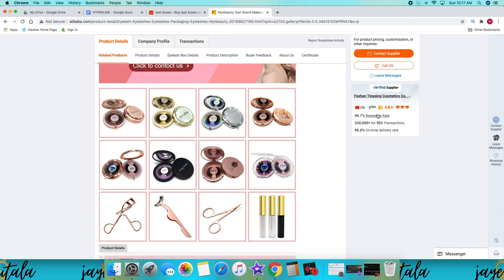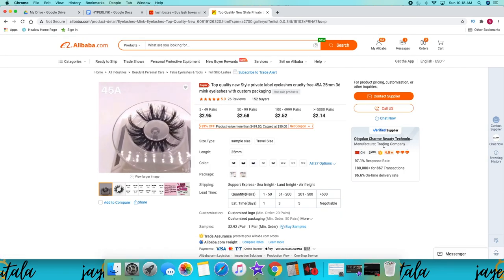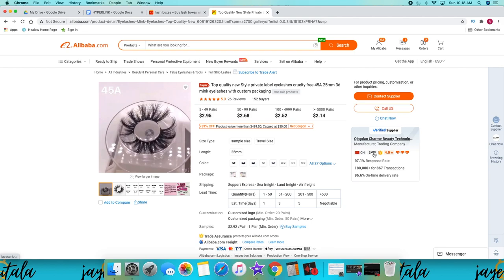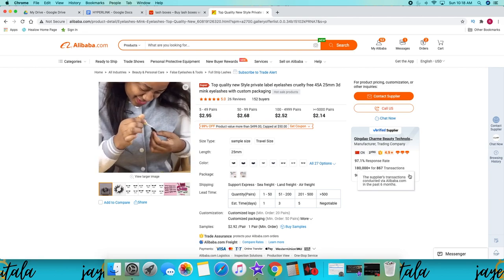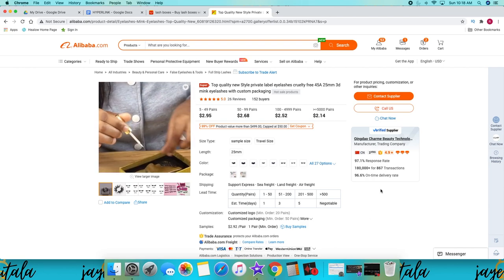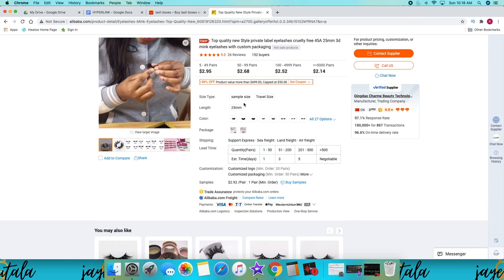They have a great response rate. They've had almost 1,000 transactions in the past 6 months. It's not too bad. They've been on here for about 3 years, 4.8 stars, and they have a really good on-time delivery rate. So this one is a manufacturer and a trading company. Been on here 3 years, 4.9 stars, 97 response rate, 96 on-time delivery rate. They have samples available, everything like that.